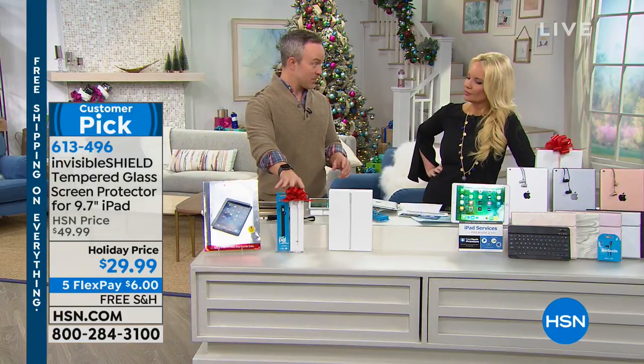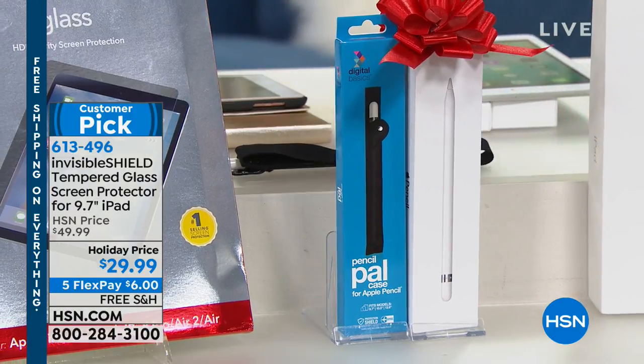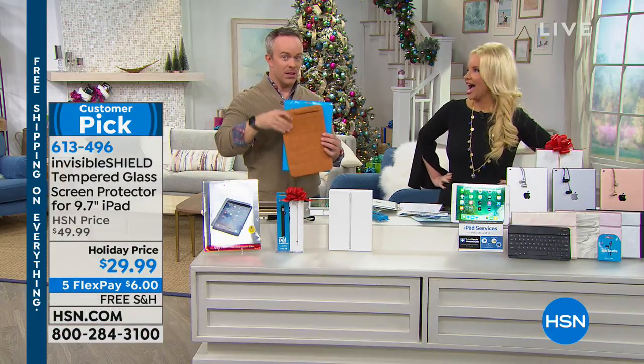Another thing, don't forget the Apple Pencil comes with a sleeve. Another fun thing, which we've never shown before, is also this case and holder, which is an all-in-one case. So it's more like a pocket sleeve and it holds your pencil at the top. I love that finish and color.